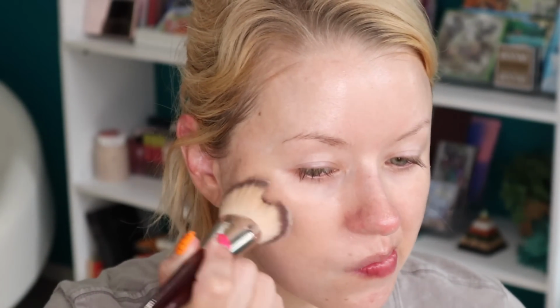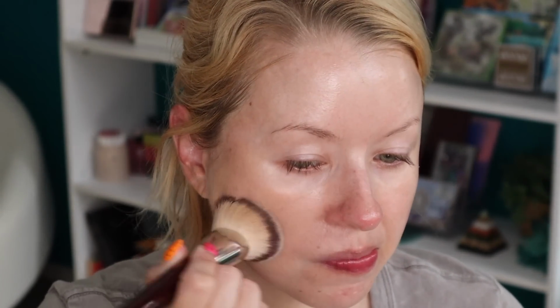So on the right side, I'm gonna go in with the Goss Cream Foundation in the shade 9. And I'm gonna be using my BK Beauty 101 foundation brush. This is my favorite foundation brush of all time to apply. I do feel that shade 9 is a really nice shade match.